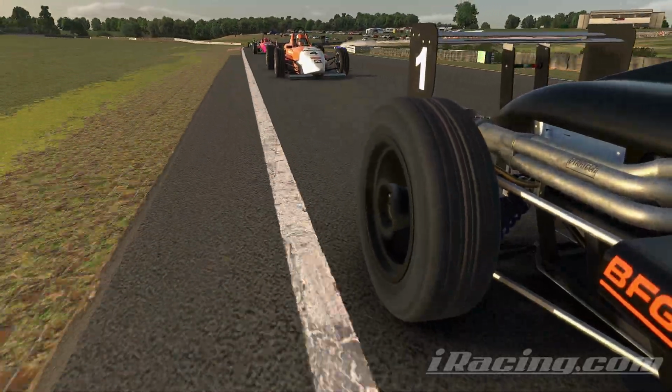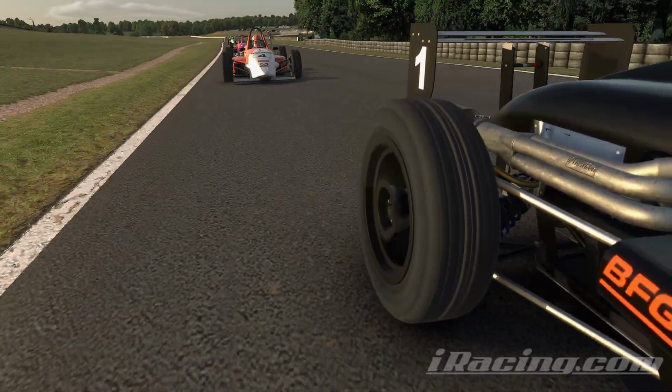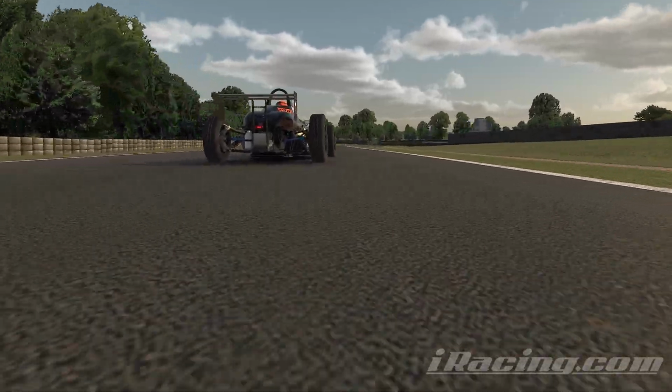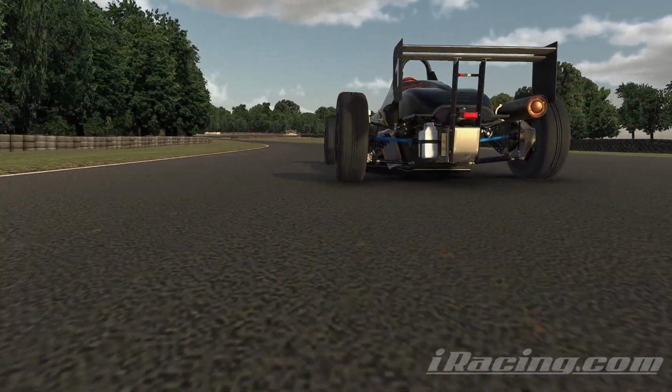Once upon a time in iRacing, the Skip Barber 2000 was one of the most popular cars in the sim. But now its popularity has faded and it's left many asking, what happened?